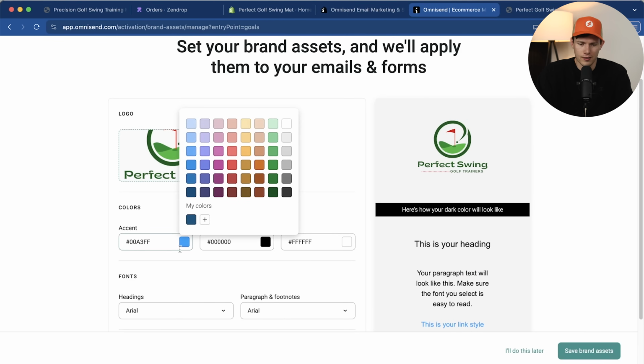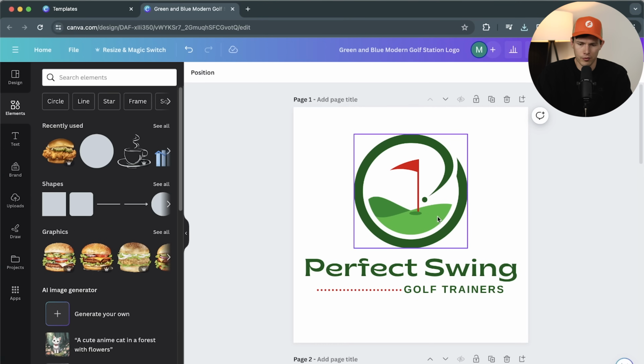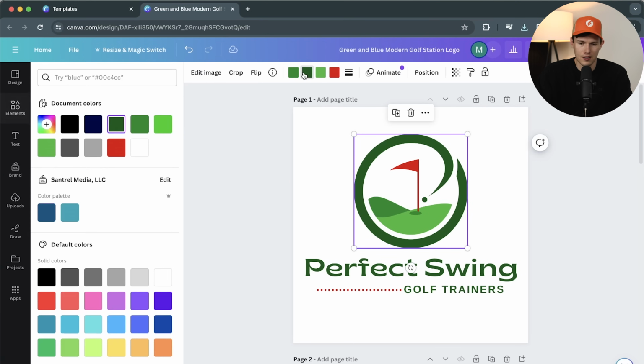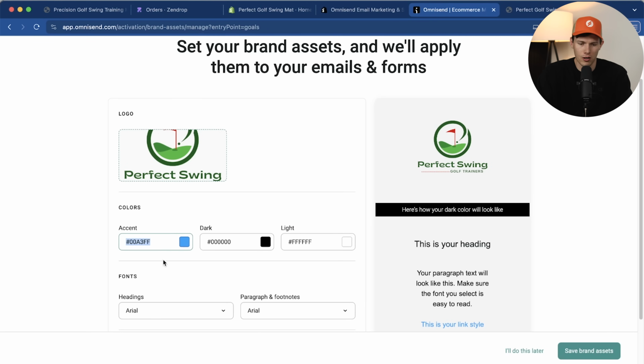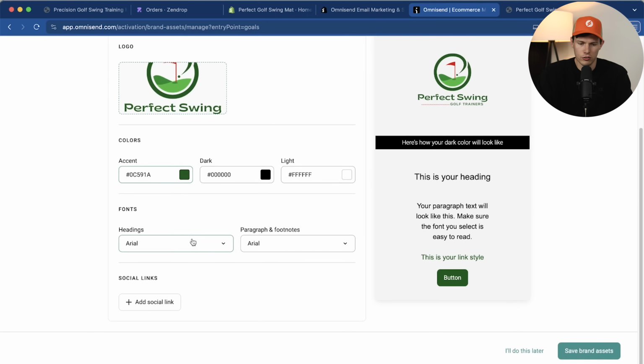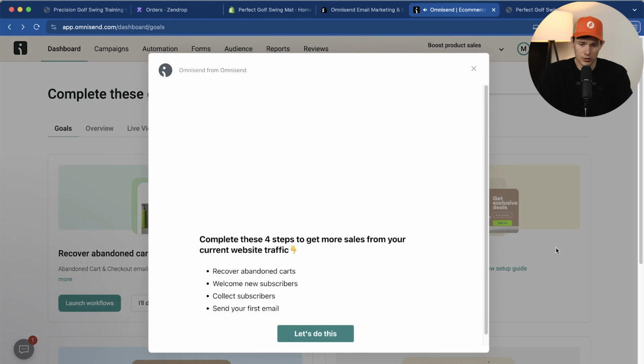And again, from here, this is where it's really useful to know the HTML code of that. So if we just go back to Canva right here, if I click on any asset, any image there, click on the color, you can actually copy this right here. So we're going to copy the same color from our logo, so we have that on the email. We can choose our font. I think that looks good. And we're going to save the brand assets. I think that looks really good.